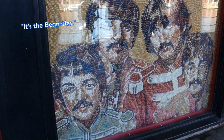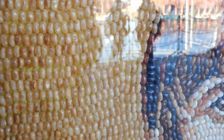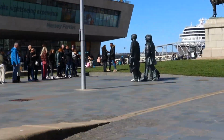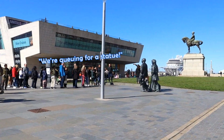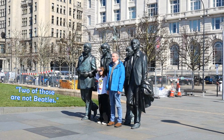It's the Bean-tles. It's made of jelly beans. Let it be. There goes my plans of filming at the statue. I didn't think there'd be that many people. Goodness me. Is that a queue? Why do British people just make it a queue? We're queuing for a statue. Oh, for goodness sake. Two of those are not Beatles.